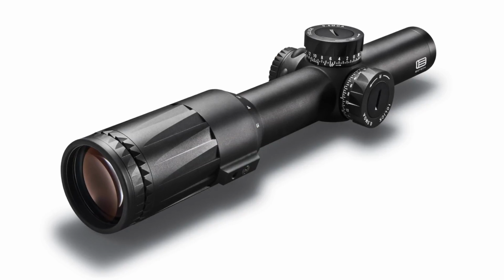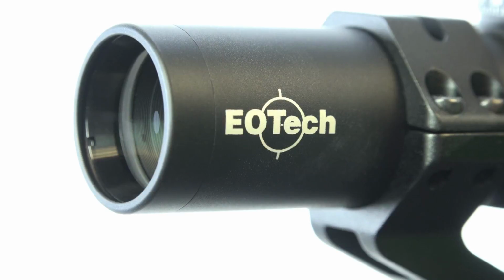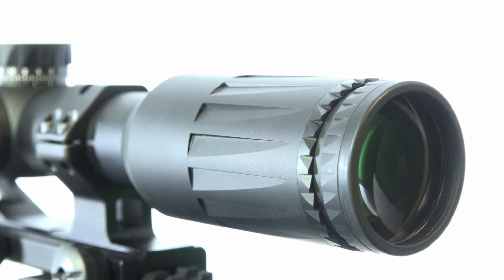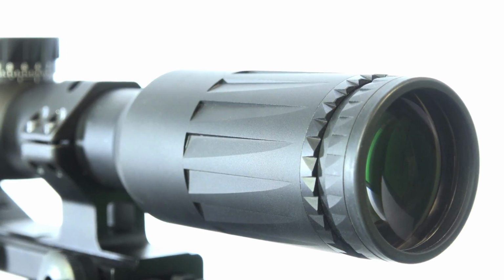For one, I think EOTech got the size and the overall shape just right. These look really good on ARs and they function very well. They have the 24 millimeter objective lens, so pretty small there at the front, but you come back and you have the larger ocular lens housing, which makes it easy for even gloved hands to manipulate the power settings.